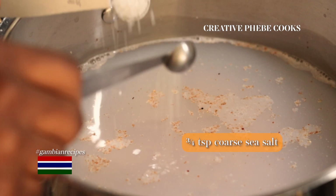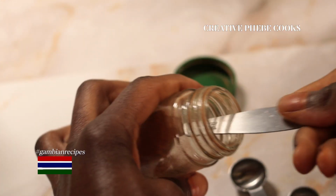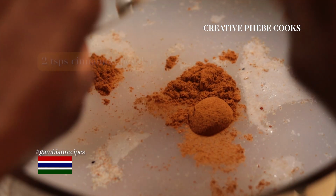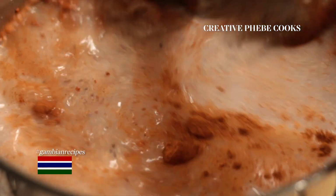Season this combination with coarse sea salt, and I'm adding in some cinnamon powder for a sophisticated flavor, which is normally not a typical ingredient used in Gambian cooking. Stir this combination well, cover the pot with a lid, and bring to a boil on high heat.